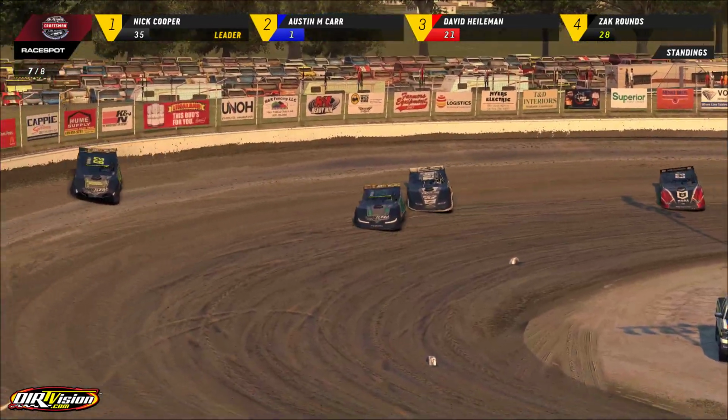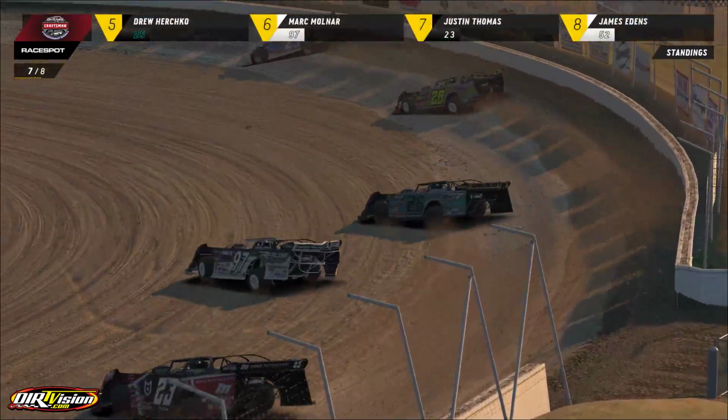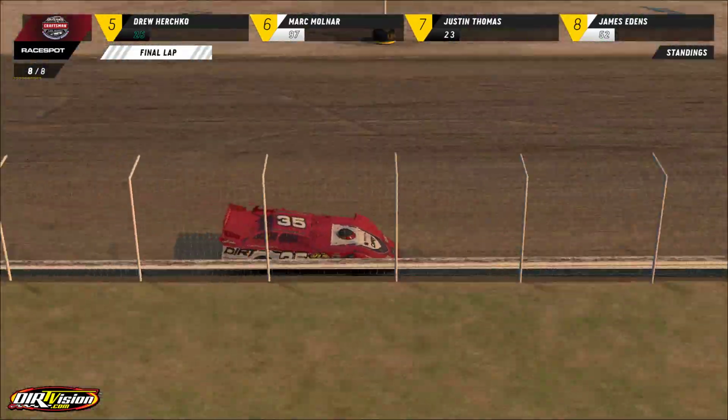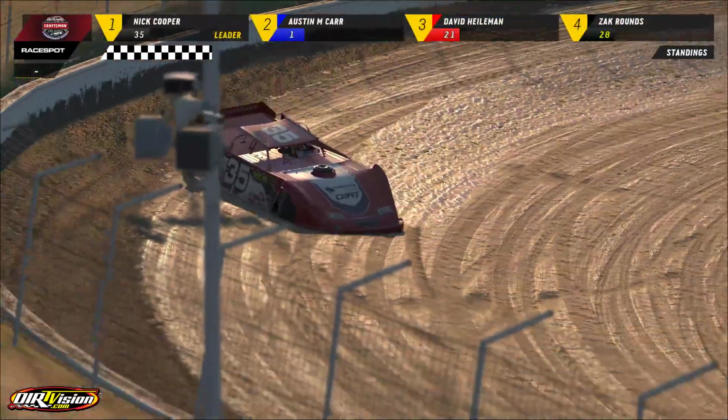That's damaged his car. That's allowed Drew Hirschko to come into the picture as well as Mark Molnar. We also have a battle for the lead, at least we did until Austin Carr put it in the wall at the exact same time as that was going on. So they're kicking it off in the top 4. They do not want to stay safe. These guys really being rough right here. They're coming through for the last lap.